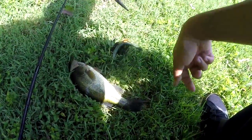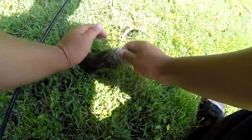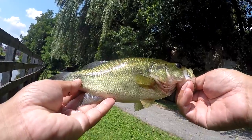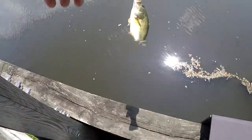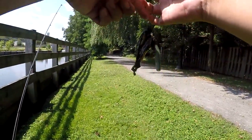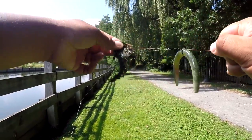Well, that's what I get for turning the GoPro on. I didn't really have my GoPro on, so I didn't really get the footage of me catching this little chunky fella right here. Also on the senko though, so I'm just going to do a quick release of this guy. Just point the GoPro and there it goes, it's gone. Third one of the day. Senko is actually working fairly good today. Ain't gonna lie, man. It's been a good day so far.